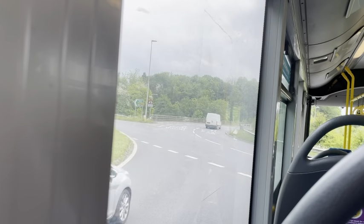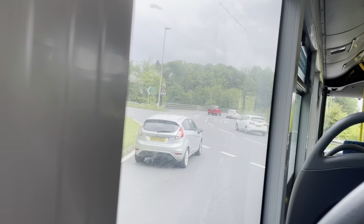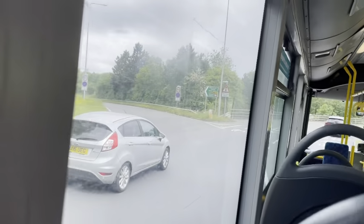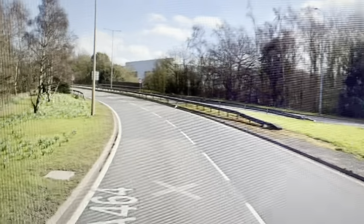Coming onto the Queensway dual carriageway, which is also known as the A442, and that is the alternative to Telford Centre, Whitchurch, and also to Telford Central Railway Station. So there is Stafford Park, just right there.